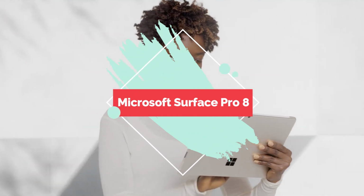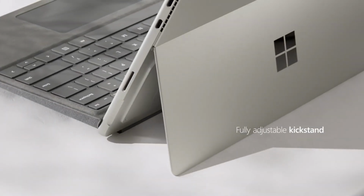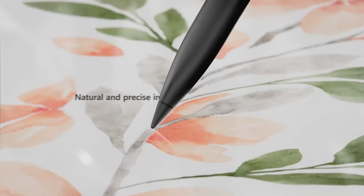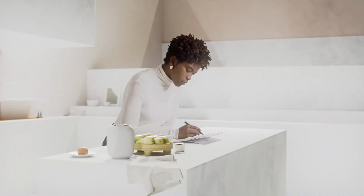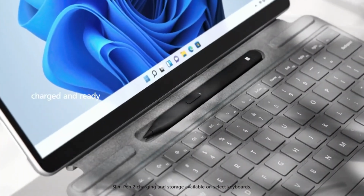Number 2. Microsoft Surface Pro 8. If you're a digital artist or frequently use a stylus, the Microsoft Surface Pro 8 2021 is a 13-inch tablet PC worth considering. When you need to draw, you can detach the keyboard, and the kickstand allows you to tilt the screen practically any position you desire.